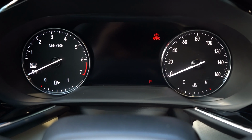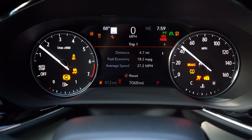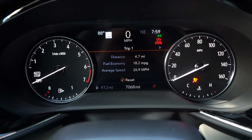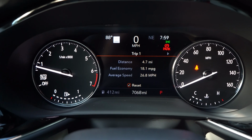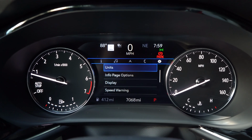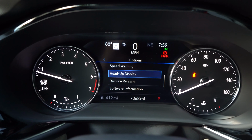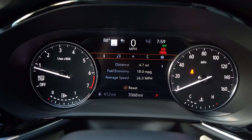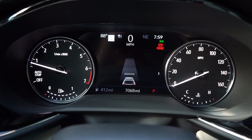And the gauge cluster, I like what they've done here. They gave you physical tachometer and speedometer, and a digital display in the middle, kind of how the old Audis used to be. That's what this is. I don't really like a full digital gauge cluster. I don't think that's necessary. This screen in the middle is really well done, shows you a lot of great information, and again, it's very easy to use. That's one of the biggest highlights with Buick's interior here. Everything is easy to use and very ergonomic.